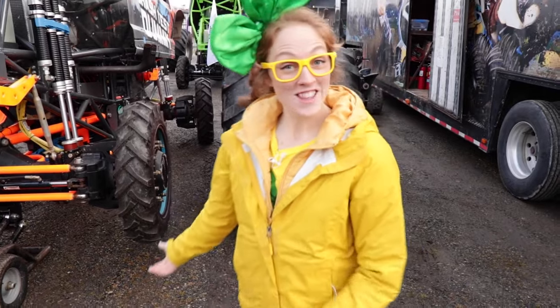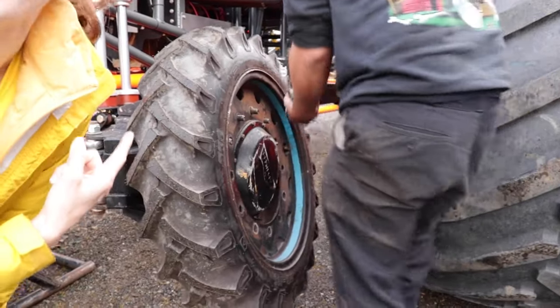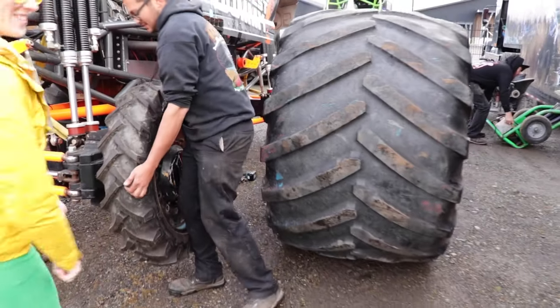Oh man, did you see that? That's the hydraulic jack in action. This is my friend Dallas right here, and he's taking off all the lug nuts of the tire so we can take this one off and put the big ones on. Isn't that cool?